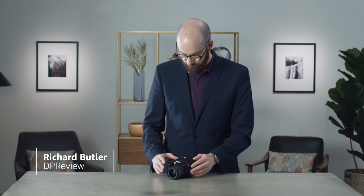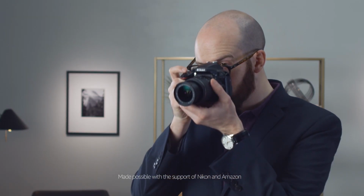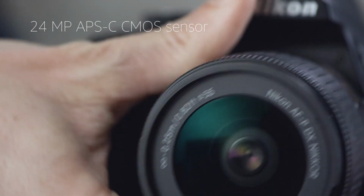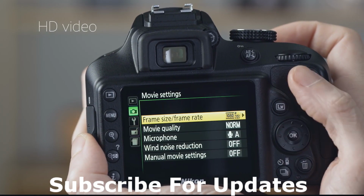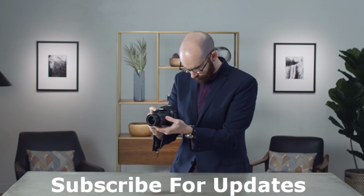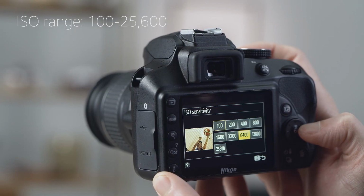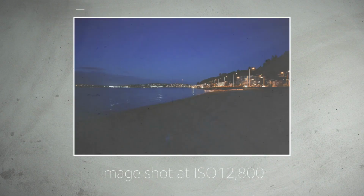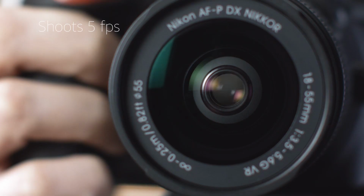The Nikon D3400 is the company's entry-level DSLR camera. It's a modest update to the D3300 and uses the same 24-megapixel APS-C CMOS sensor, which offers very good image quality in both JPEG and RAW modes. The D3400 features full HD video capture that, when paired with the updated kit lenses, offers smoother, quieter and more accurate focusing. The camera has an ISO range of 100 to 25,600, an 11-point phase detection autofocus system, and can shoot continuously at 5 frames per second.